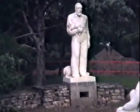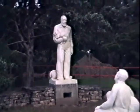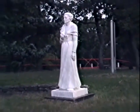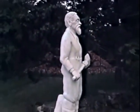Closer shot. You can see the statue and on the bottom it says the Shepherd. Then you come up here, you see a statue, and on the bottom of it is the inscription Aunt Molly. Here, turned and facing the shepherd, is Pete and his dog Brave as they sit there looking at the shepherd. And here again is just a close-up of Old Matt here at Inspiration Point.